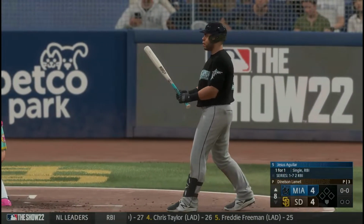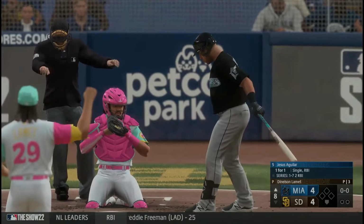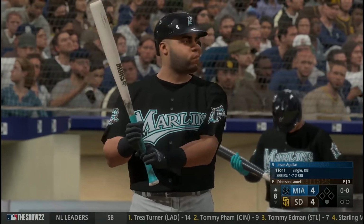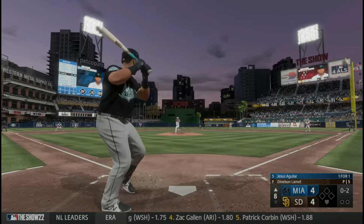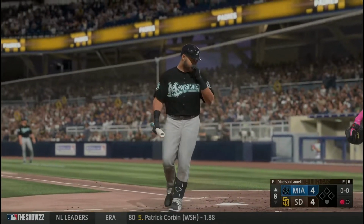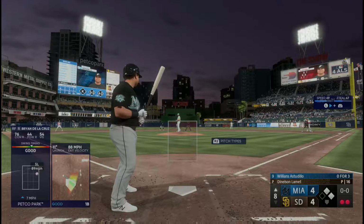So we go now top of the 8th, and Jesus Aguilar comes on up again, 1-for-1, as he's been a hit, walked, and had his RBI single in this game. So he's been on base a few times. Now a 0-2 pitch is swung on and missed. Slider way outside of the zone, and Dinelson Lamet gets him looking silly there.